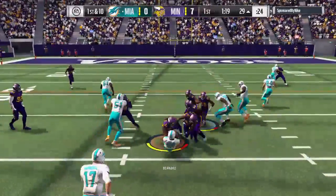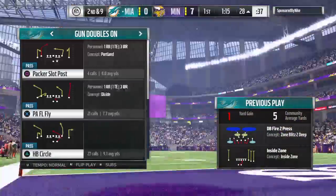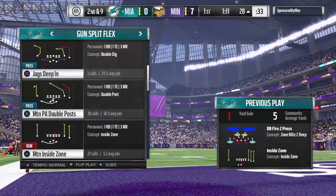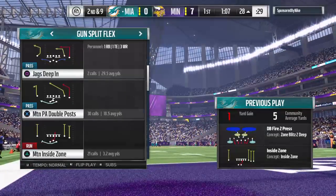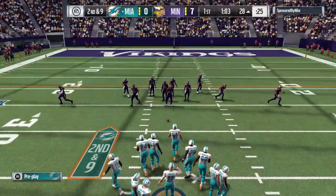They'll run it now out of the gun. And nothing doing. He's immediately taken down at the line of scrimmage. Just a yard on the pickup there, and it'll bring up a 2nd and 9. Quickly now a look at the defensive starters for Minnesota. Calvin Pryor's exactly what you're looking for in a safety who polices the middle of the field.